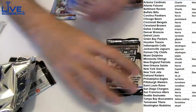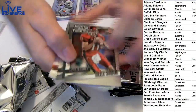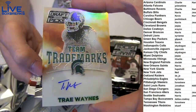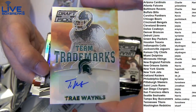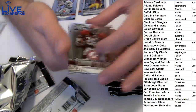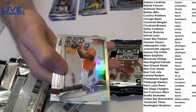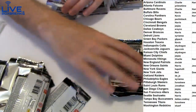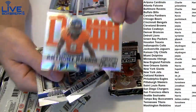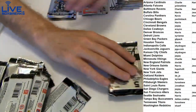We got Anderson. Lorenzen. And what do we got here? Trey Maines, team trademarks. Nice. These are tough autos to find. That's for Minnesota. Cameron, we got Collins and Parks. Dez Bryant, Prizm, Strong, and Sims. Got a defense, Anthony Harris. Heineke and James.